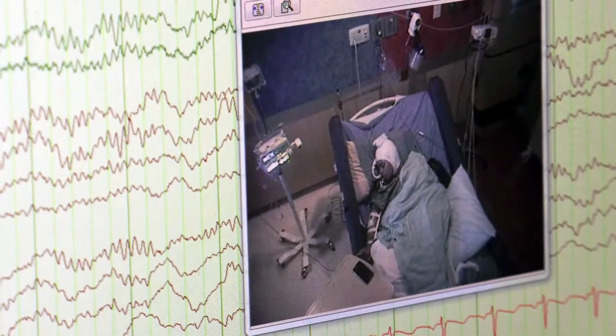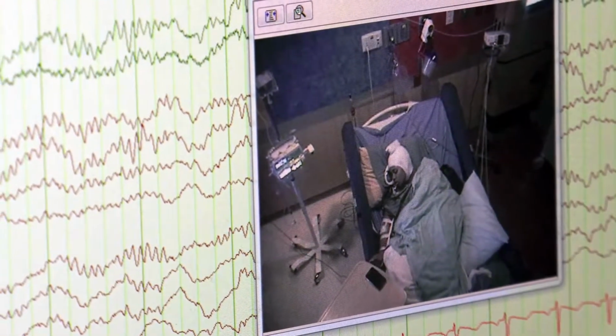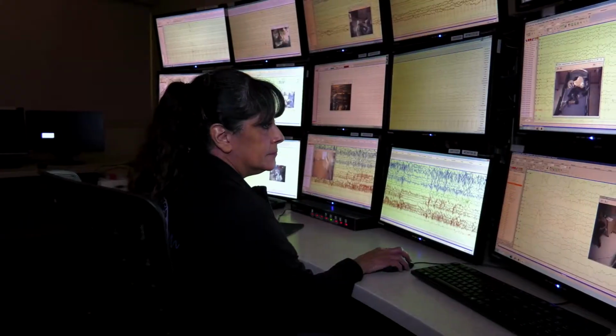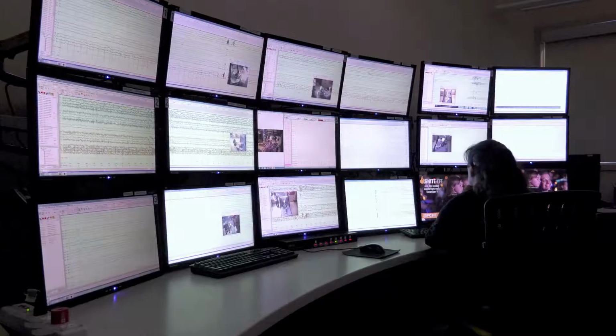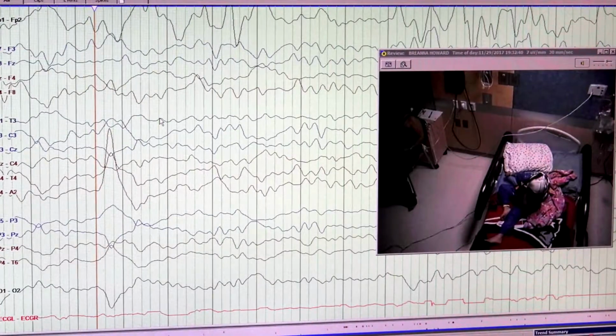Not only is an EEG running continuously, but there's also video monitoring by a technologist who sits and looks at the screen to make sure that the EEG recording quality is appropriate and that the patient is always on camera, because we don't want to miss any time during the patient's stay here.